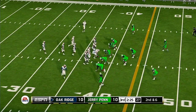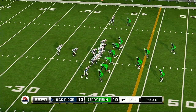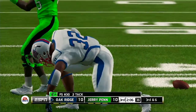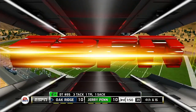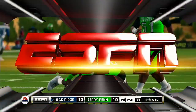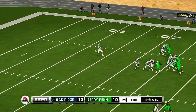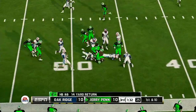It's second down, six to go. Ball on their own 37. They go with a toss. He's taken down right around the 38-yard line. And he hits him hard at the 27-yard line. The sack makes this a fourth and very long. And he makes it out to about the 47-yard line.